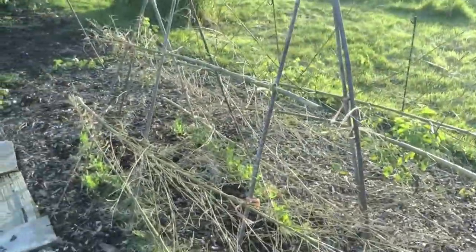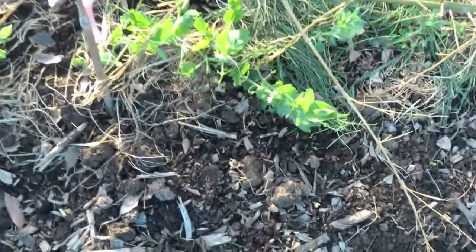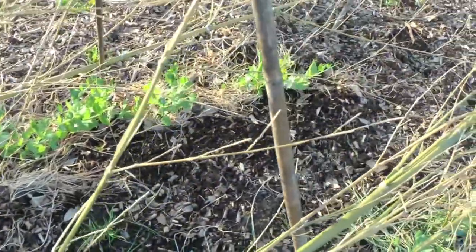This is my rather peculiar pea stand. I put grass down to try and fool the birds into leaving the peas alone because they've been pecking at them. Most of them seem to be surviving so far.